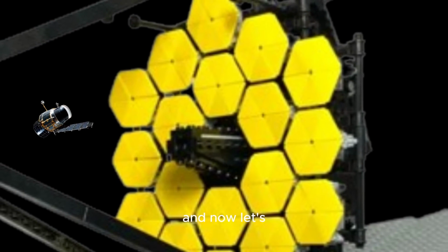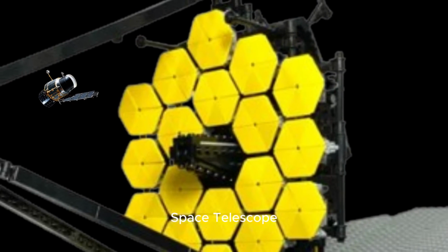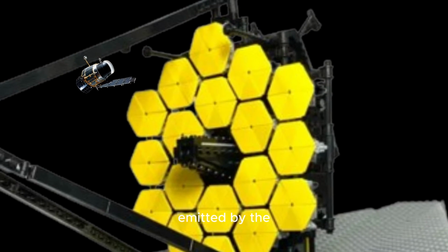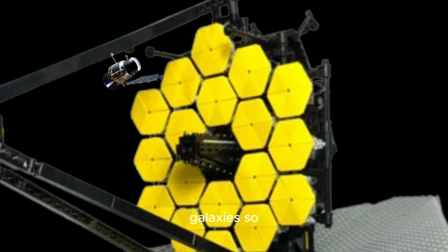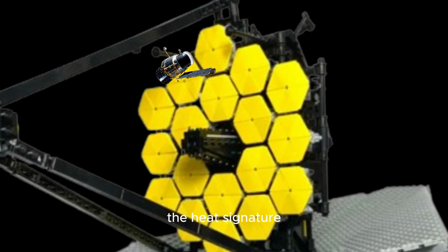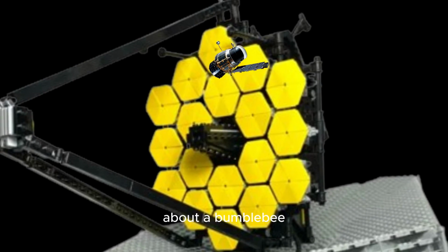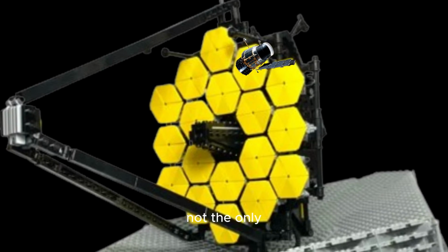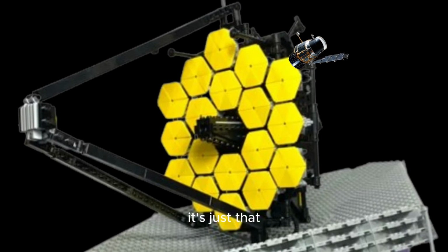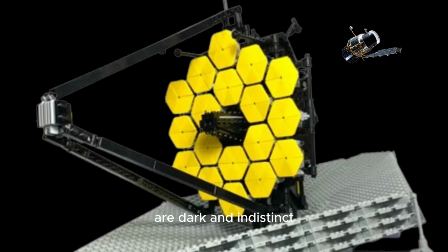And now let's talk about the most exciting thing, the possibilities of the James Webb Space Telescope. We already mentioned its ability to capture faint infrared light emitted by the first stars and galaxies. So what's next? Well, for example, you could spot the heat signature of a bumblebee at the distance of the moon with the JWST. But why should you care about a bumblebee? Did you know that Saturn is not the only planet with rings? Uranus, Neptune, and Jupiter have them too. It's just that in the visible spectrum, their rings are dark and indistinct.